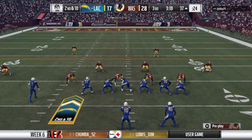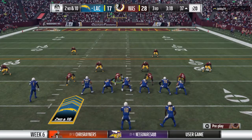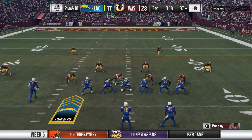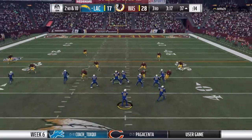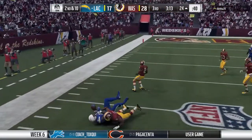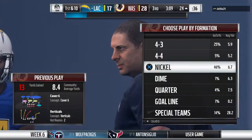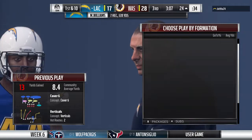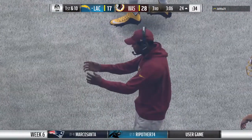Watch it now. Here we go. Back to throw now on 2nd and 10. Throwing the out route, complete. That's Williams. And brought down, but not before they're inside the 25. The Chargers passing game rolling a bit here. They've got another 1st.